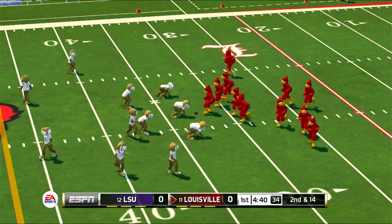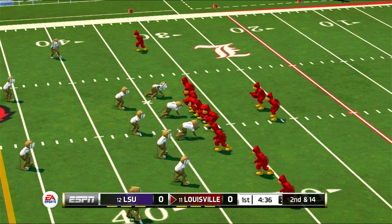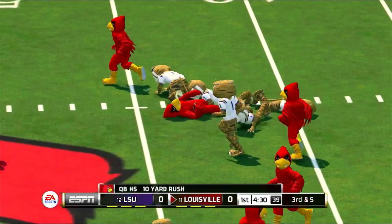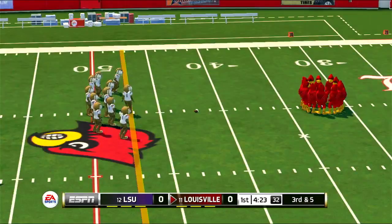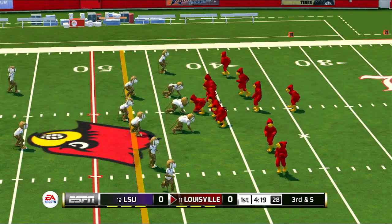Reset, tight right. 57's the mic. Mark 57. Hey, here we go. Scrambling around. Brought down right around the 42-yard line. Third and 5 coming up. Ball on their own 42.